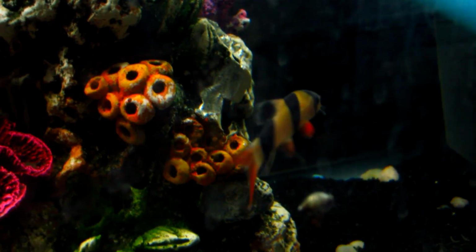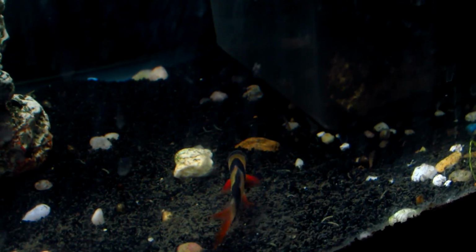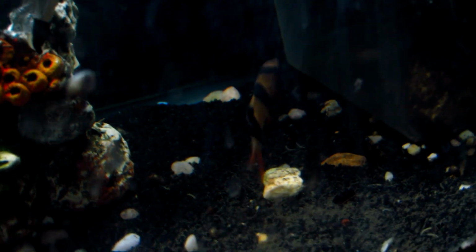We originally bought them to keep the snail population under control because they do kill snails. Yes, they kill and eat snails. And they're very cute little fish. I think clown loaches are adorable. I like the yo-yos, the clowns, and the tiger ones too. I like them all. But the clown loaches are probably the cutest of them. They're the most colorful. And they can get pretty big.